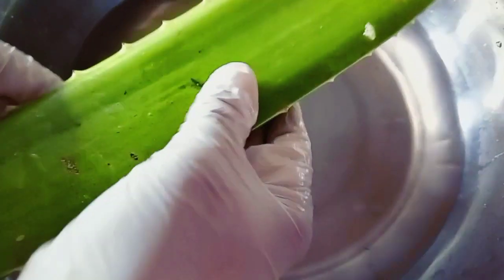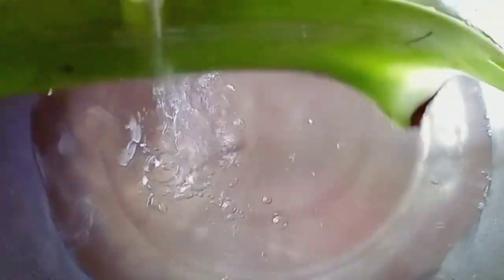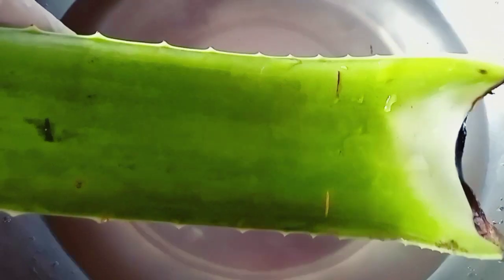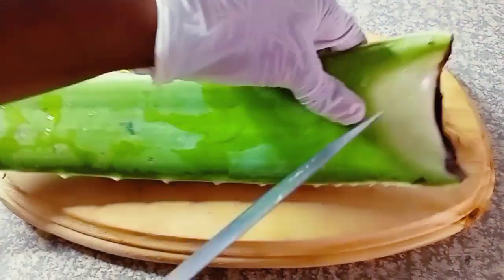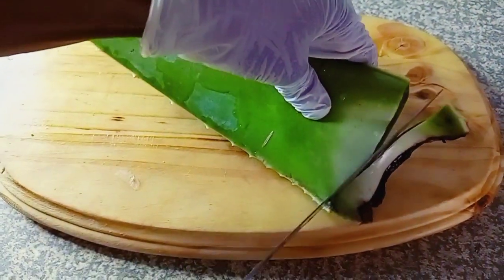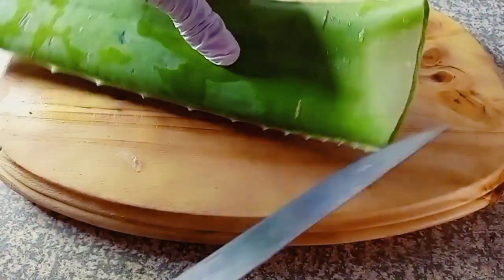Now you have to wash your aloe to remove any dirty debris which may be there. I've shared quite a number of videos on how you can remove the yellow latex from aloe vera. Since our aloe is clean at this point, we are going to cut the sharp edges. Make sure that it is thoroughly cleansed. At this point, it's clean. We are cutting that part, and then we are also going to cut the spiny edges. Then we'll extract the aloe gel using the spoon.